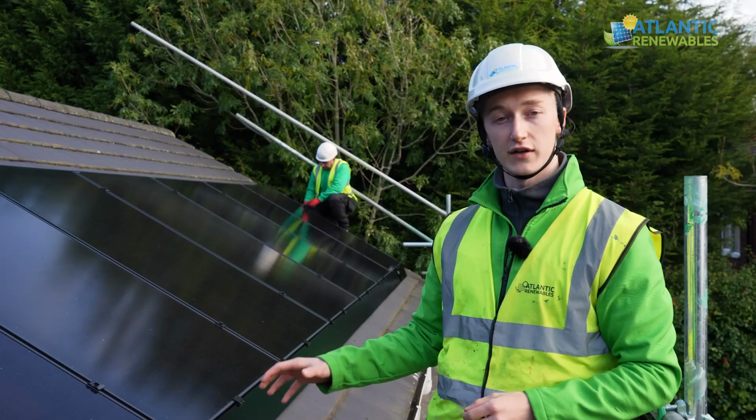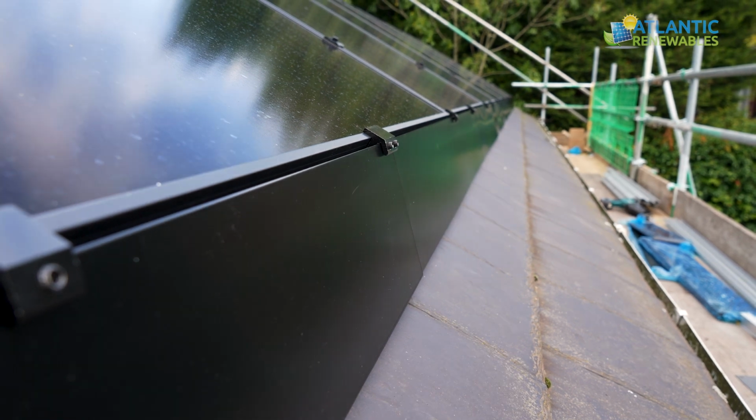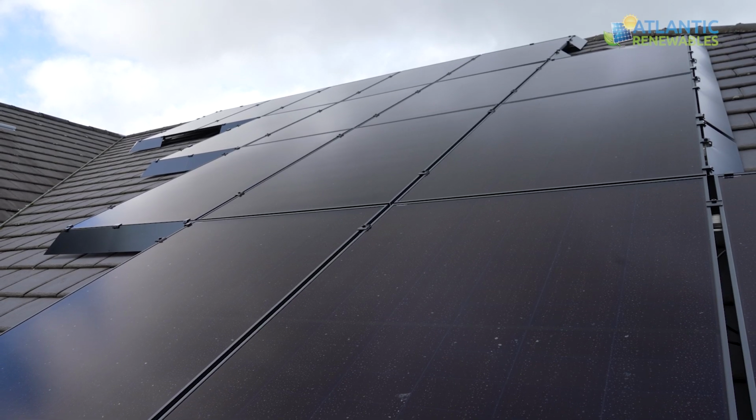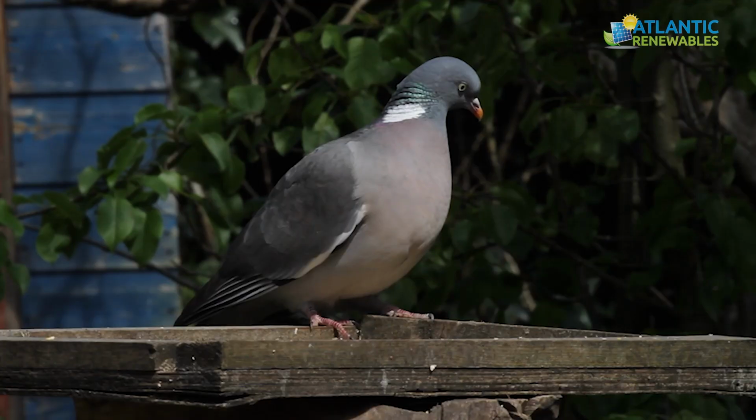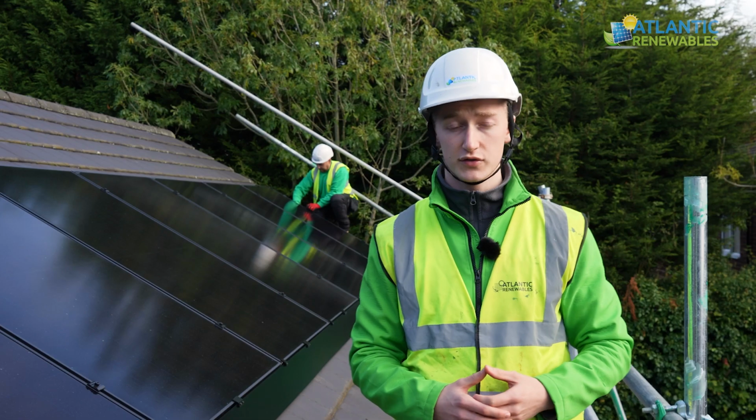We're currently installing a solar skirt bird barrier system, which is one of our favourite bird barriers. We think it's really nice to look at, very aesthetically pleasing. The reason they're being installed is due to a local population of pigeons in the area and sort of garden wildlife as well due to some nearby trees.